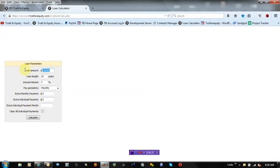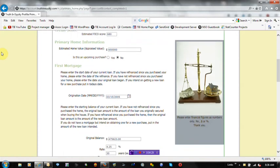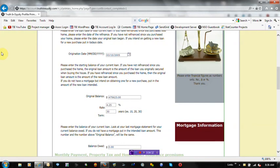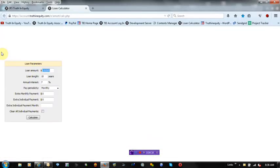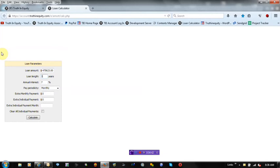Okay, the loan amount that we said was $475,623. Here's where you can stress test reality. $475,623. 30 years, 4.25. We've just built this loan.